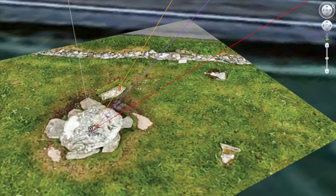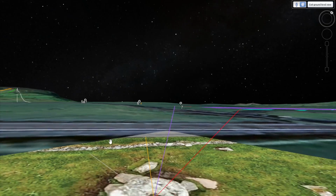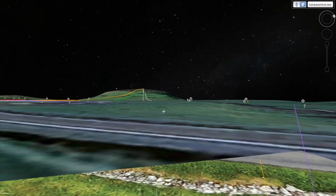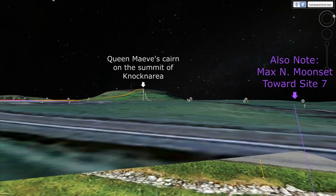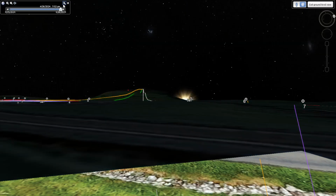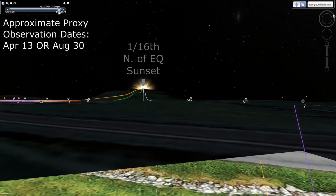But one thing that I did notice is that just looking from this position back towards Knocknarea, we have a similar alignment to the one up at Tomb 7, to that 16th of a year north of the equinox position, with the sun setting into the cairn.